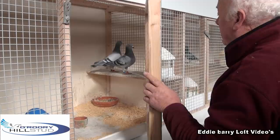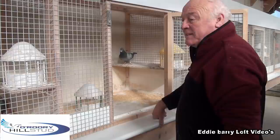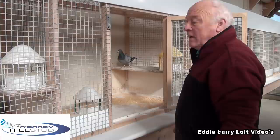This here's a super hen. That's perfect to call her. She's a direct daughter of the King of Diamonds. The King of Diamonds has bred six open winners. He's a direct Willie Jacob cock. He's a full brother to the Ace of Diamonds.